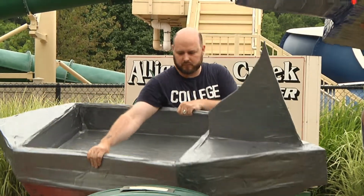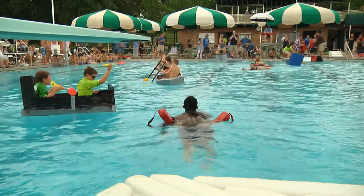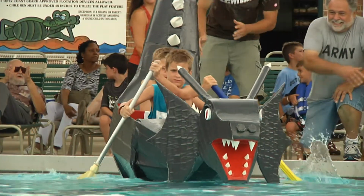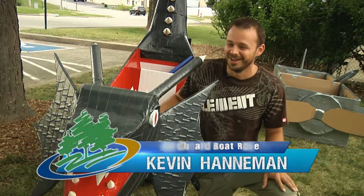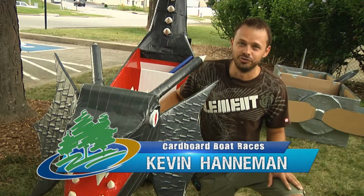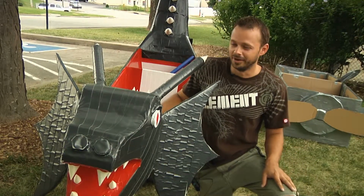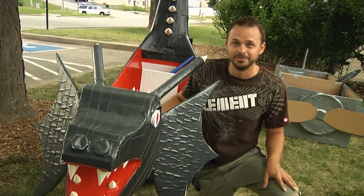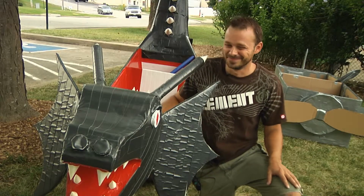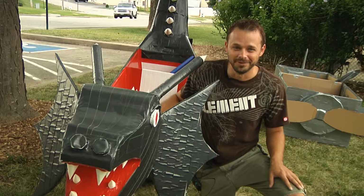Each year, the boats get bigger and better, and you never know what kind of boats will turn up to race. Well, it's a cardboard boat. I got all the cardboard out of the dumpster at work, and the spines on the fins are made out of drinking cups. And it took a lot of time, and it took up the whole garage for about a month. But I think it turned out pretty good, and I hope it doesn't sink.